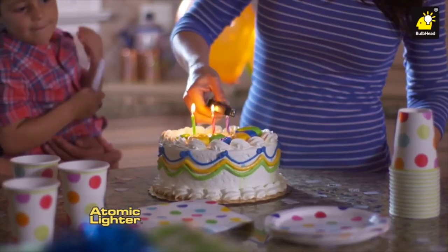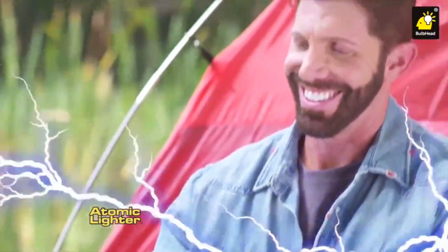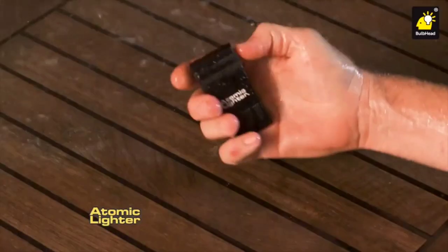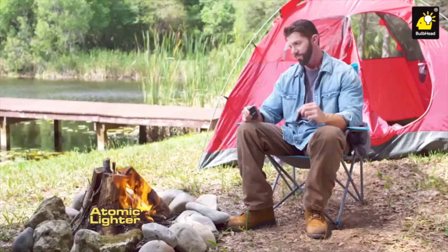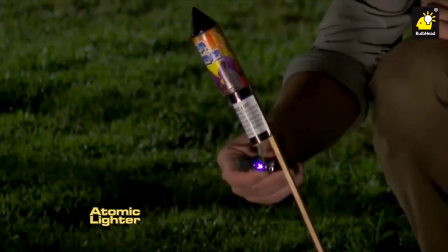From lighting birthday candles to cleaning up the end of a rope or firing up a stogie, it's the best. If you need fire, you need the atomic lighter. There's no flint, so even if it gets wet, it lights. Bonfires, barbecues, or backyard fireworks, nothing compares to the atomic lighter.